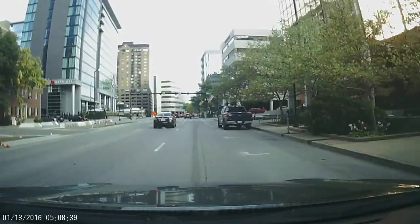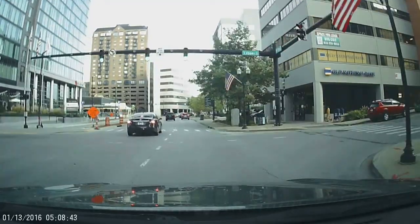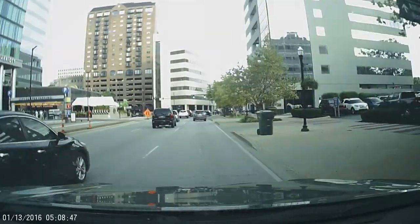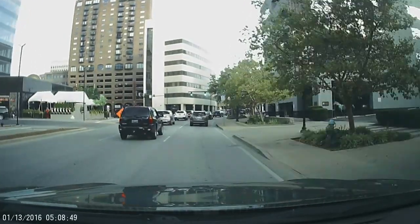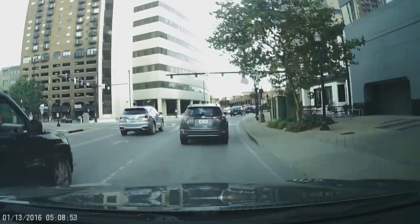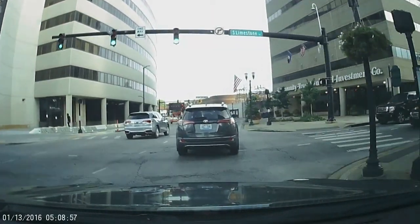Have I towed with it? No. I have indeed hauled with it though. I put down all the seats and I've managed to cram an entire apartment in there, making a total of about 6 trips. That is also including the mattress and the box spring and all that.